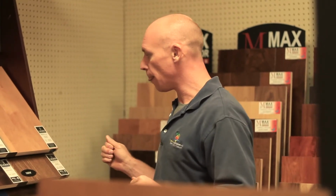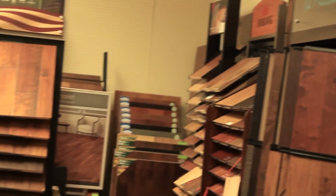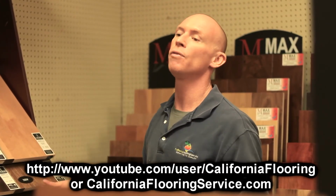Also, with the different styles of wood flooring, we have the hand scraped, we have the distressed, we have the smooth finish. All of those can achieve desired looks, whether you want to go for an old world look, a rustic look, a contemporary style look, a Victorian style look, cottagey, beachy. All these things can be achieved through the different styles of flooring, okay?